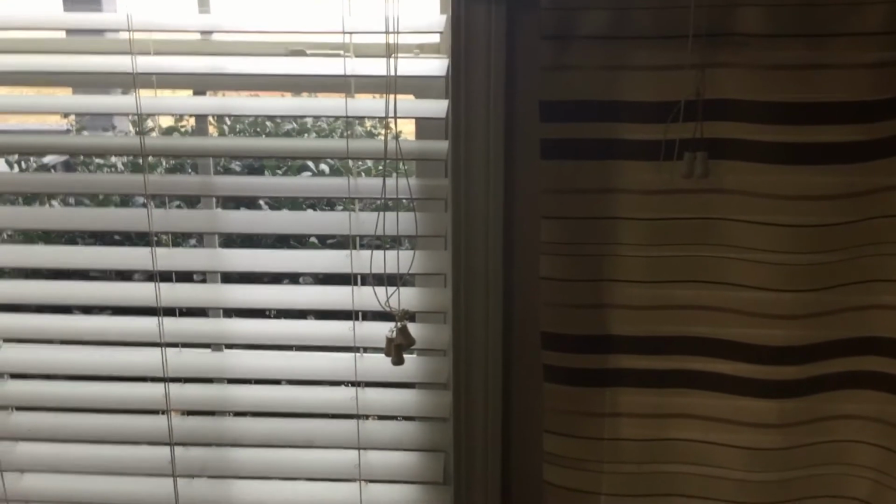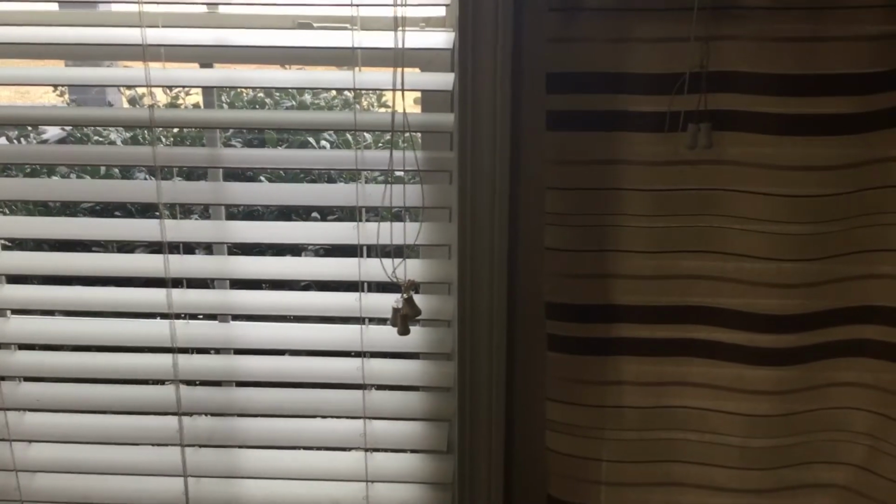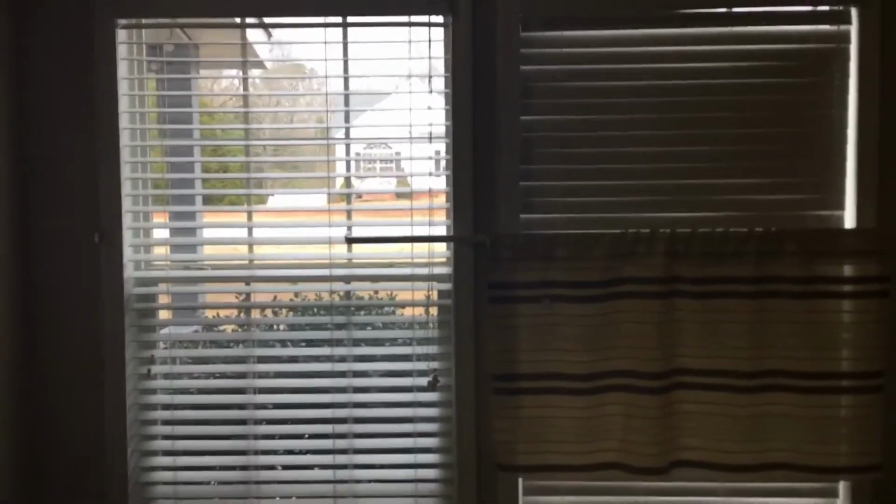And the reason why I was saying that I probably would just use the valance, not the bottom parts, is because I have my appliance rack that goes right here in the middle of these two windows. So you really don't even see the bottom of my curtains. So I think I'm really going to just focus on putting the valance on top of these two windows as well as the window over here.